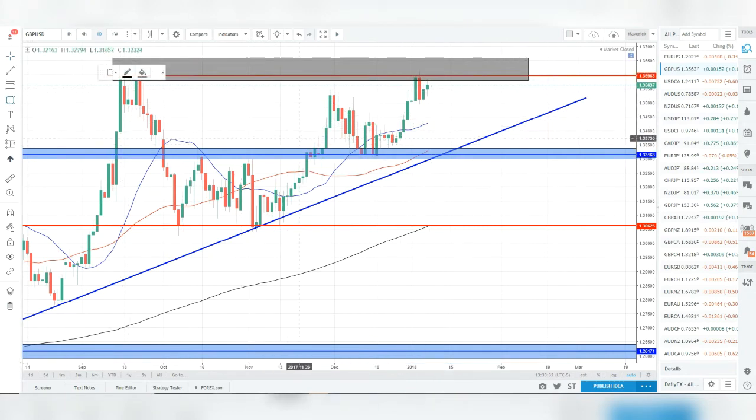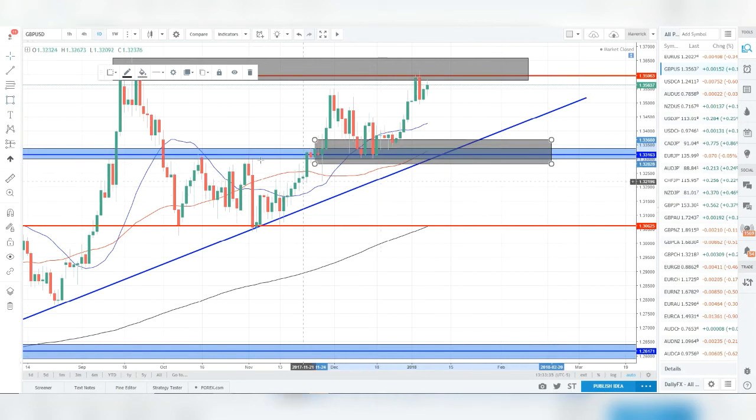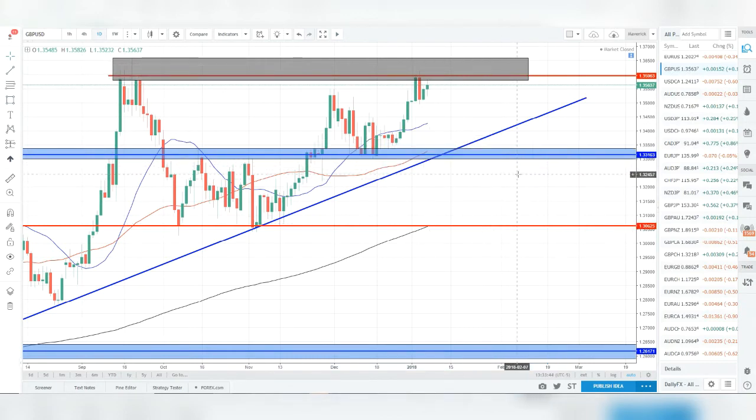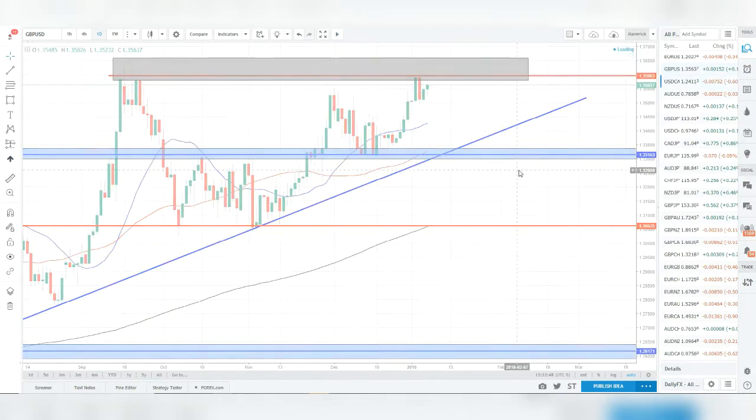As long as we hold this lower low here, we will remain in an uptrend. So even if price does collapse down to here, as long as it stays above that, we are going to remain upwards looking. So it definitely looks good to the upside here, but just finding the right time to enter to join the trend is what we're looking for.